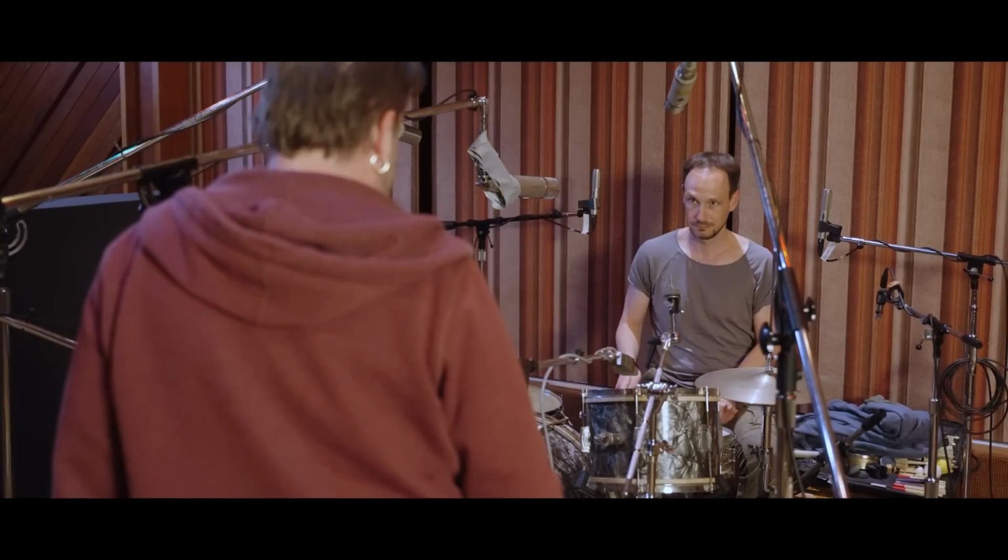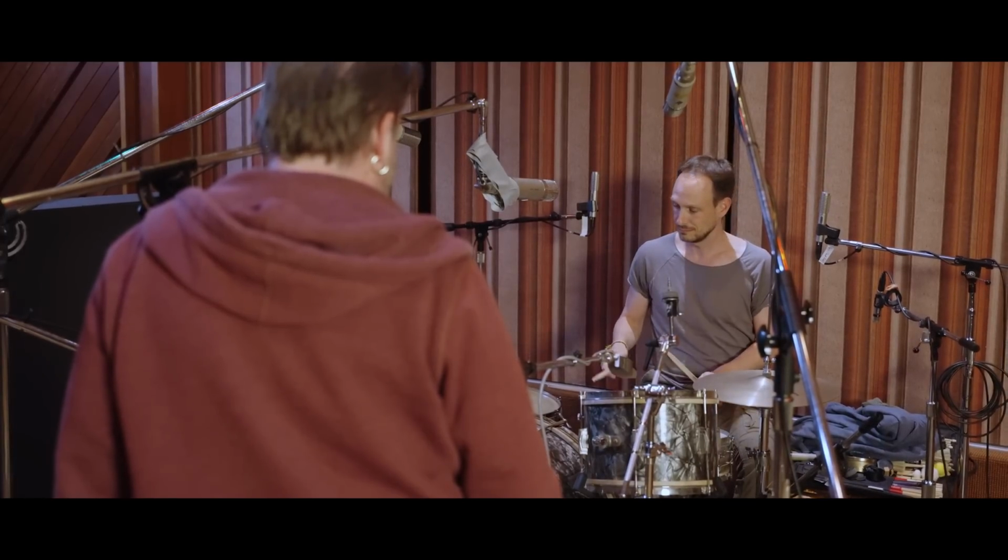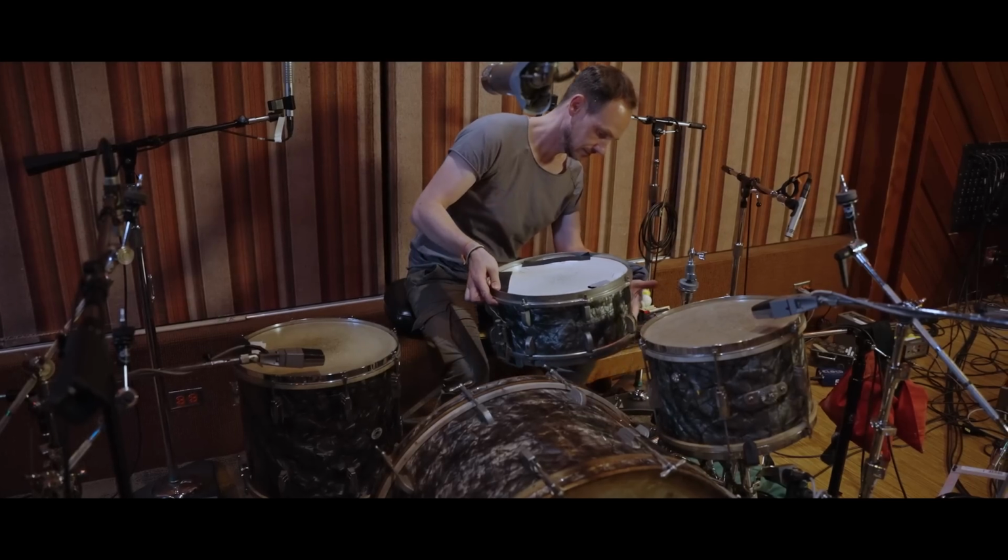The sounds that we're recording here can be seen as a natural extension to the core library of EZdrummer 3. Really different drums this time, more vintage, and that was the idea from the get-go, that we could record sounds that complement the sonic goal of the core library of EZdrummer 3.